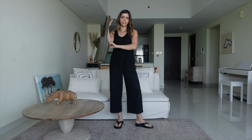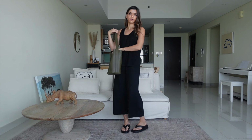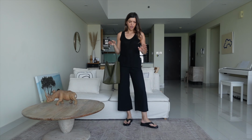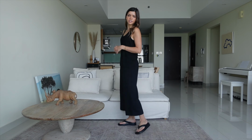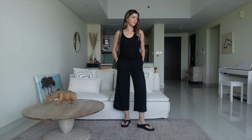For the bag, I'll just use a tote in leather. I think this shape is quite current and it's going to stay here for a few more years. This particular one I got from Zara. This one from The Row is really similar, and I've seen quite similar ones at Mango, although they're not leather, so they might just not last you as long. And let me add some sunglasses because it's a summer styling anyway.